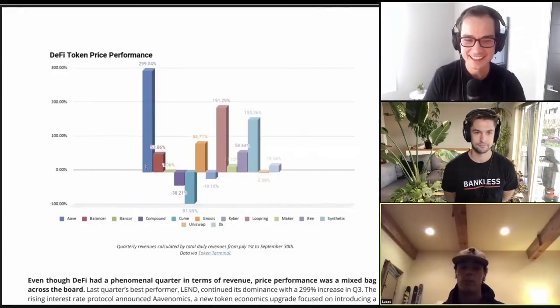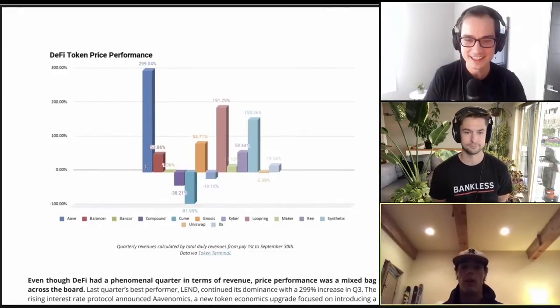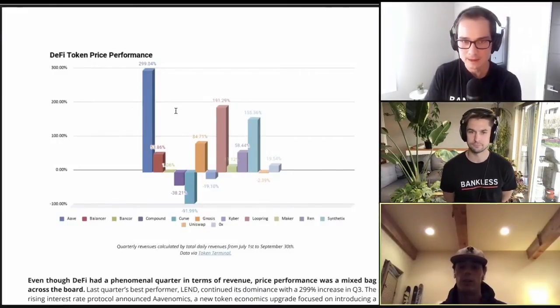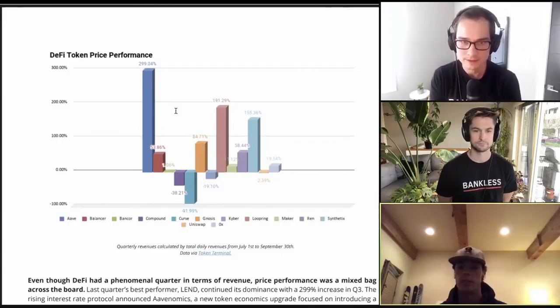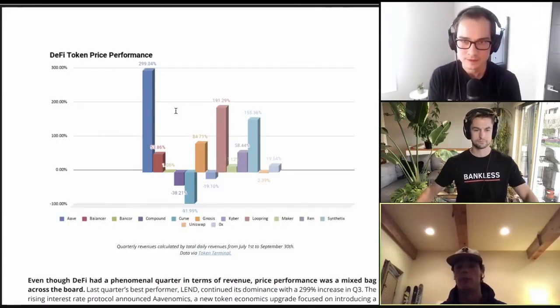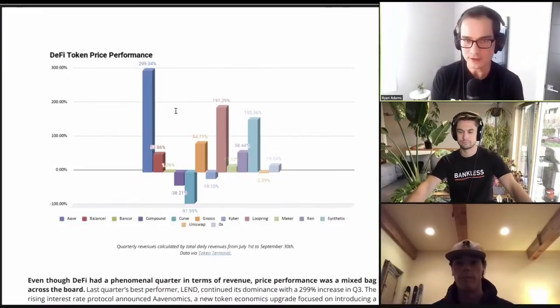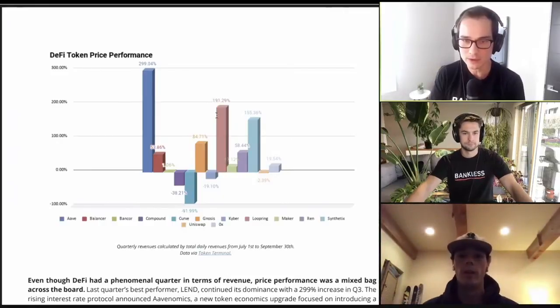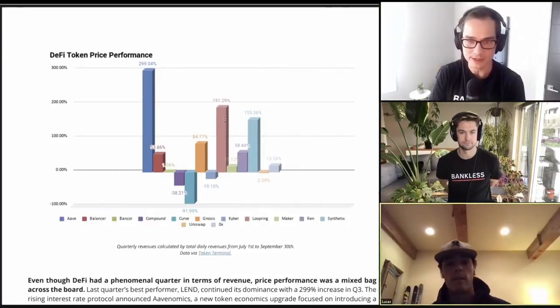It had a really awesome quarter in Q2 as well, and it just kept going off the back of the Aavenomics upgrade, which is a major overhaul to the token economics, introducing decentralized governance, some yield farming mechanisms, and a whole bunch of other stuff. So Aave, again, with 300% growth in their DeFi token. What were a couple of the others? There are two more above 100% growth.